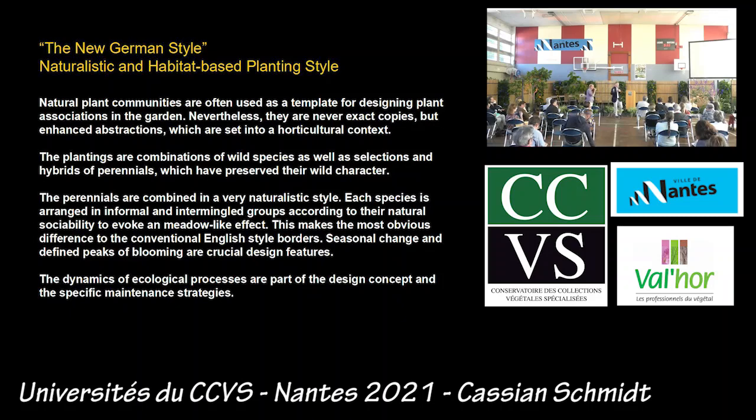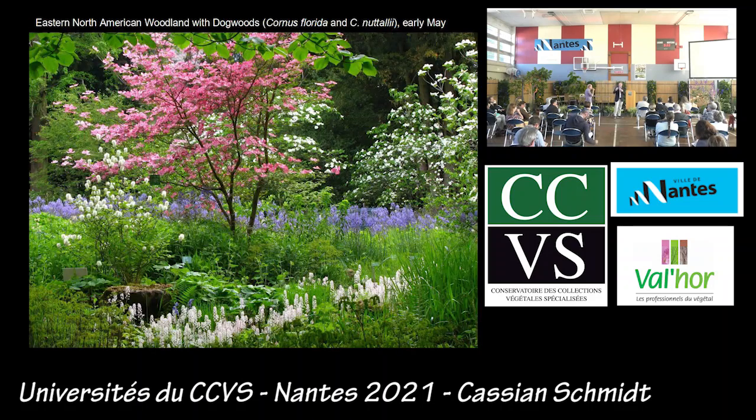So I have been working for one year on the east coast of North America in Maryland, and these are my planted impressions from these woodlands. So with dogwoods, Cornus, Tiarella. So it's mainly white, green, a little bit of blue and some pink. So very lush woodland, totally different from the European woodlands. You don't have so much color in our woodlands.